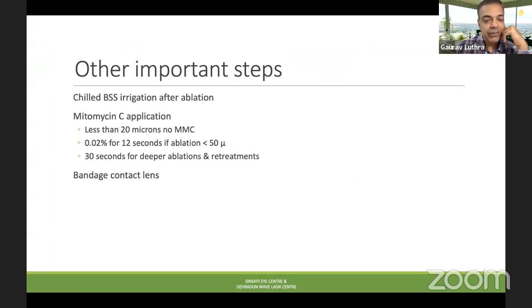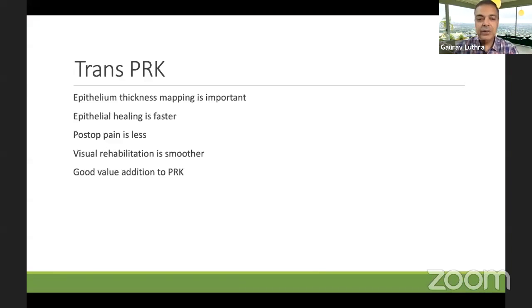And if I'm ablating anywhere up to 50 microns, I would use 0.02% for 12 seconds, and that seems to work very well for me. There are obviously different protocols that other centers follow. For example, LV Prasad follows 10 seconds for each diopter of ablation. I am comfortable doing this, but if I'm ablating more than 50 microns, and my upper limit for ablation is about 100 microns if the corneal thickness permits, I would do it for 30 seconds, also for retreatments. And of course, after that, the bandage contact lens soaked in Accusade.